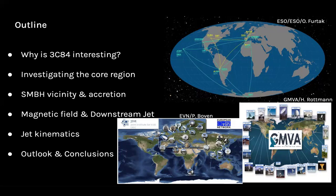Here I show the VLBI arrays that we use. The top, of course, is the EHT, with the longest baselines at high frequencies. We also have the GMVA with lower frequencies, but more telescopes. And again, the EVN, which is the European VLBI Network, which has, I think, even more telescopes and goes to lower frequencies. We get a very good UV coverage, which I'll talk about.